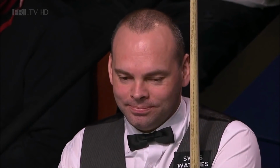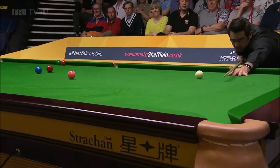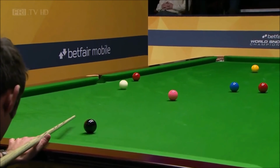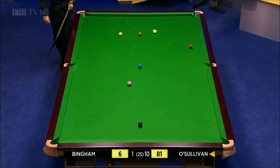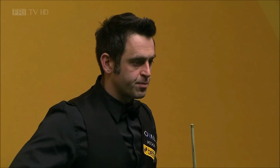Well, Stuart has to smile at that. That is probably the best shot of this year's championship. They don't come any better. Have a look at this. On these tight pockets, you're having a laugh, Ronnie. It never touched the sides. How can you make a ball not touch the sides? What another great shot. How can you make a ball not touch the sides when they're going down the cushion?